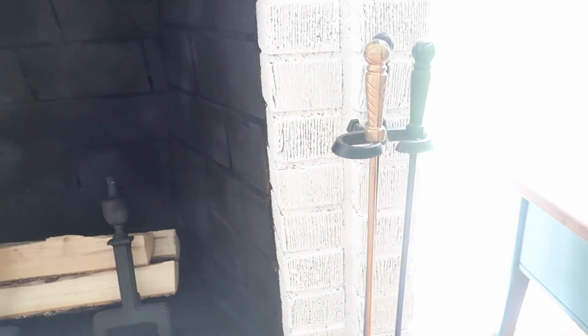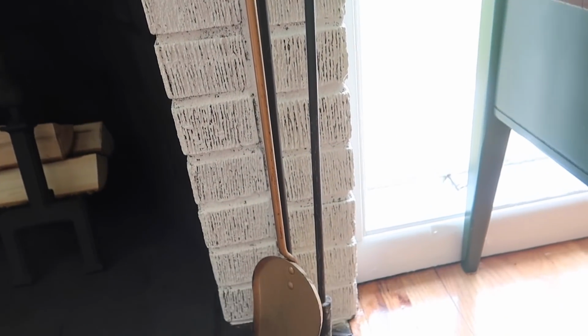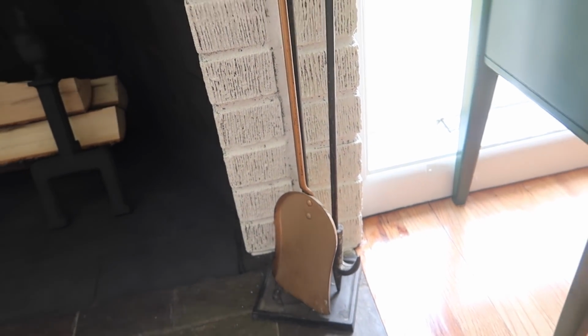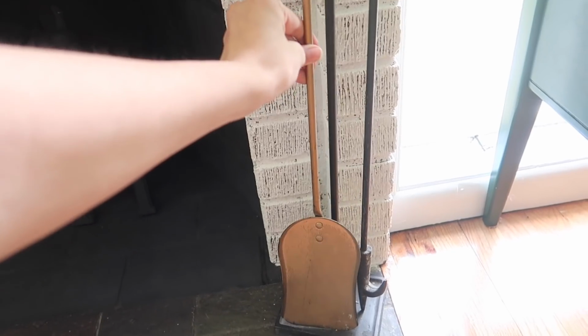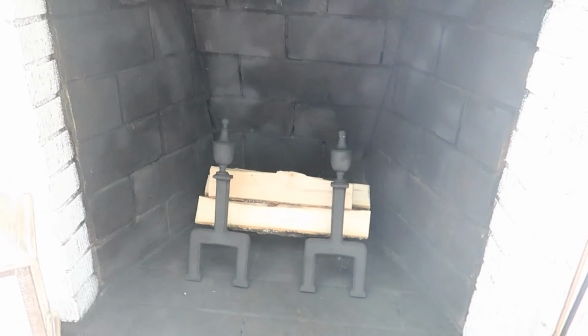And then in here we have a fake candle from Hobby Lobby. And then this I actually found on the side of the road for free, not too long ago, with another awesome thing I found for free. So it's just one of those little things for the fire, but that was a great find.